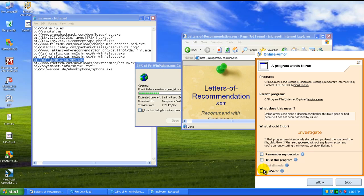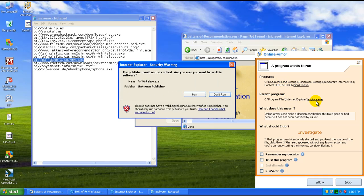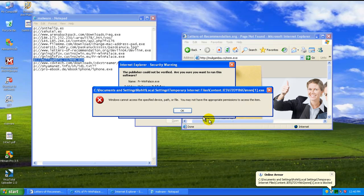As you can see, this alert shows this program and the parent program, and it doesn't exactly know whether the file is good or bad. So basically, if you trust the source, you hit allow. If you don't trust it, you hit block. I don't know about this source, so I cannot allow it, so I'll block it. So that was blocked by Emsisoft.